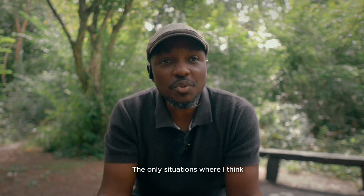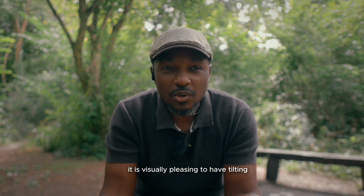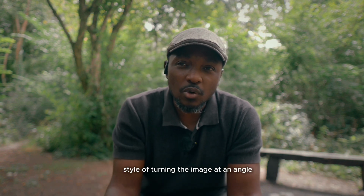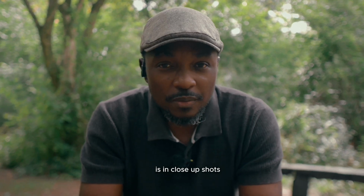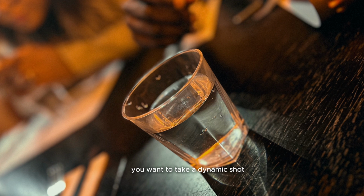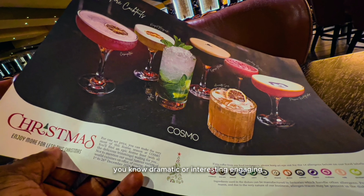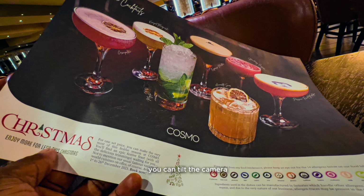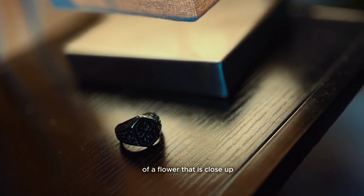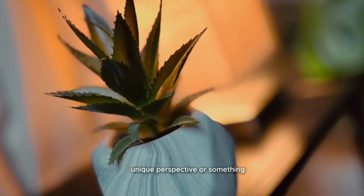The only situations where I think it is visually pleasing to have tilting, or when you want to use that style of turning the image at an angle, is in close-up shots. And I'll show you an example. So if you're at a party, you want to take a dynamic shot, something that just looks a little bit dramatic or interesting, engaging, you can tilt the camera. If you're taking an image of a ring on a table, or you're taking an image of a flower that is close up, you can tilt the camera, just because you're trying to give a unique perspective or something.